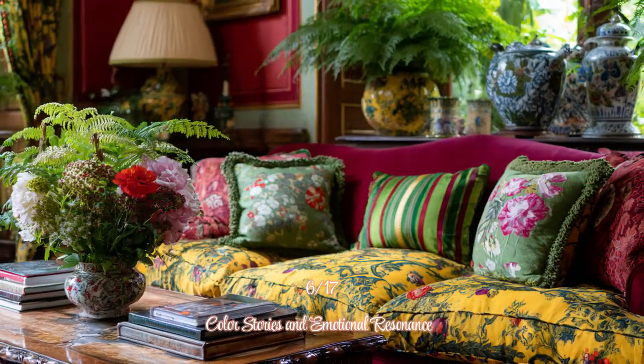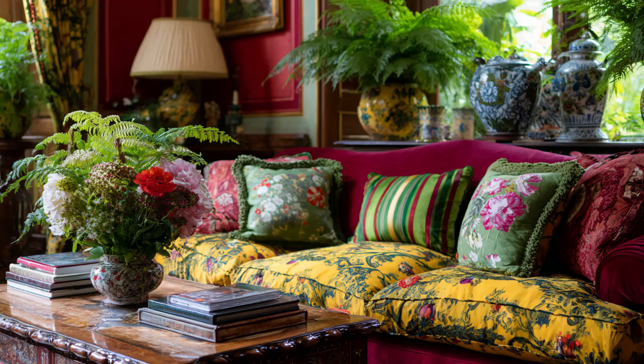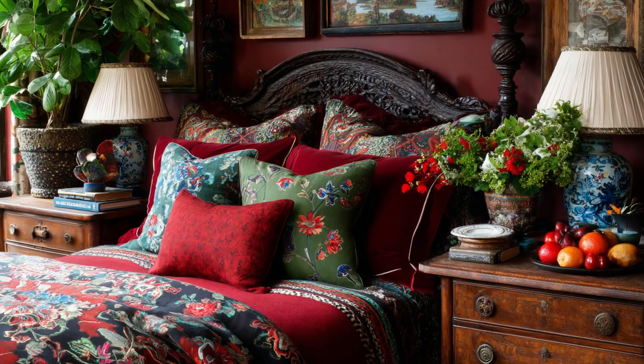Color is another powerful tool in Bunny's repertoire. Her rooms often feature rich, complex palettes, deep burgundies, mossy greens, warm golds, all drawn from nature and art history.